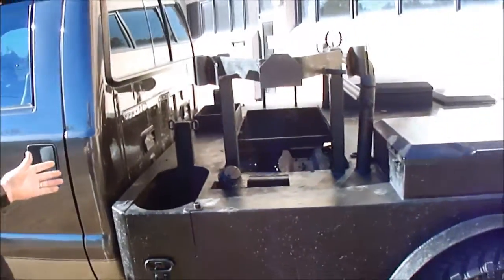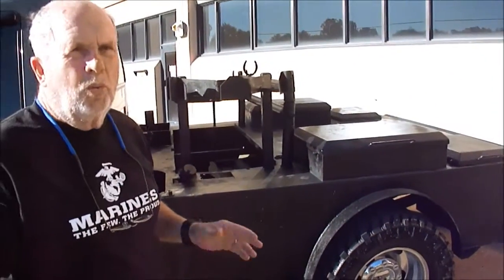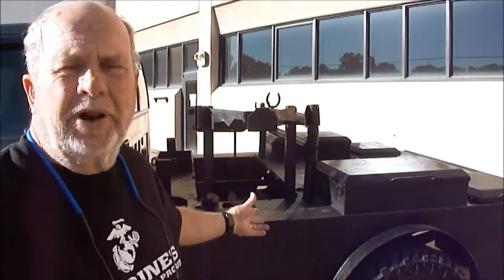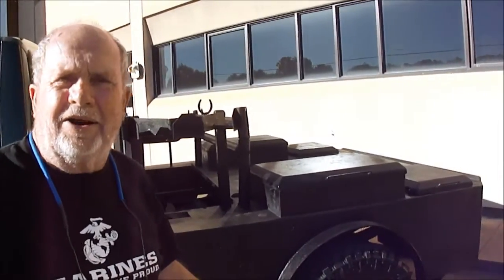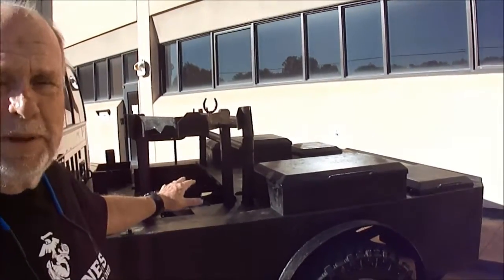But now here's what we like about this truck, folks. We don't know what it costs, I wouldn't have a clue as to what this bed costs, but it costs multiple thousands of dollars. If somebody told me it cost $27,000... if somebody told me it cost $9,000 or $10,000, I'd believe them. If you tell me it costs $5,000, I believe you. But it's an expensive bed.